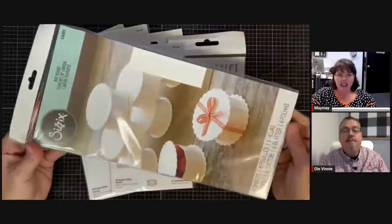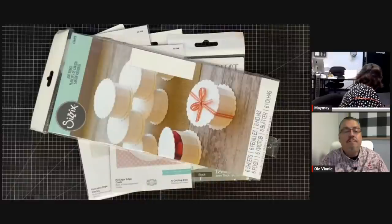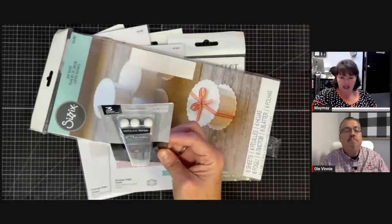Back in stock. This is Eileen's mat board that works great with her dies. That is back in stock. Is this too fast for you guys to do it this way? No, I think the back in stock you can do like that. That's not a problem. Three pack of white jelly roll pens back in stock.